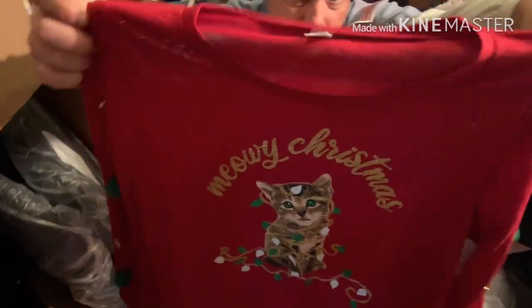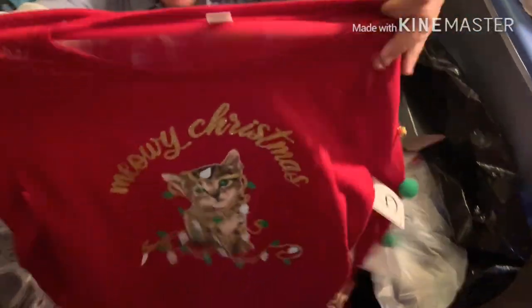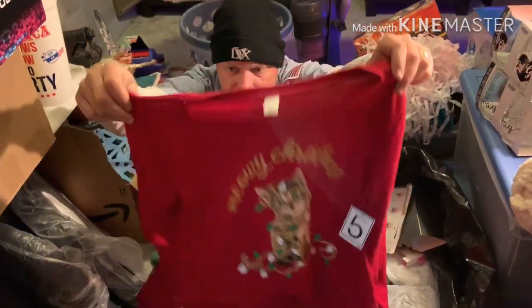Wow. We got a beautiful Christmas sweater that says Meowy Christmas. For all the cat lovers, meowy Christmas, meowy Christmas.